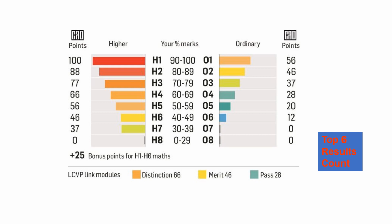It is worth noting that a H5 is worth the same amount of points as an O1 on an ordinary level paper. So you are awarded 56 points if you get a grade of between 90 and 100% on an ordinary level paper, but you get 56 points if you get a grade of between 50 and 59% on a higher level paper.